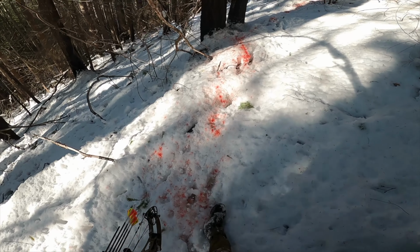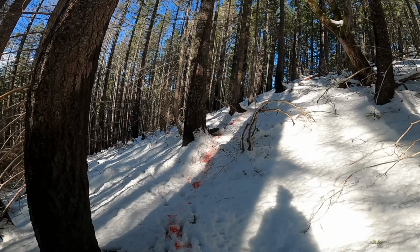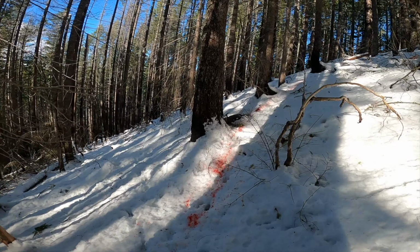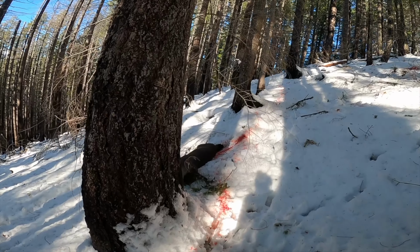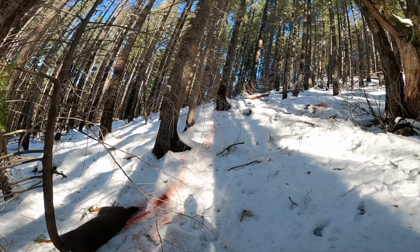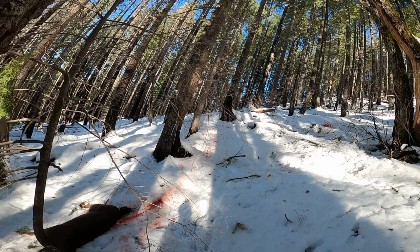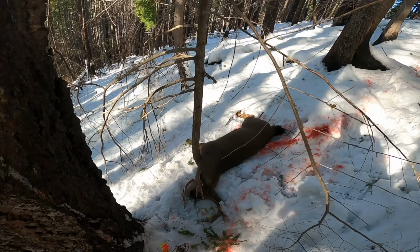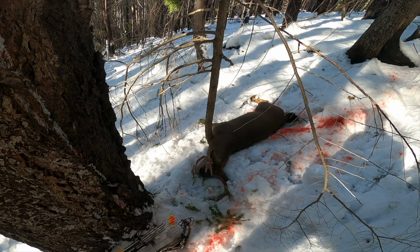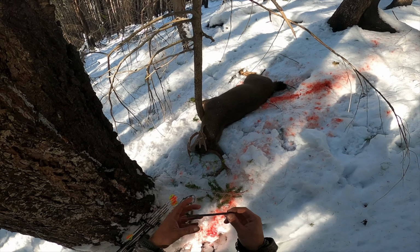Didn't even go 20 yards. Maybe even 20. Didn't go 20. Little 4. Oh, freaking cool. Yeah, he went up to there. How cool.